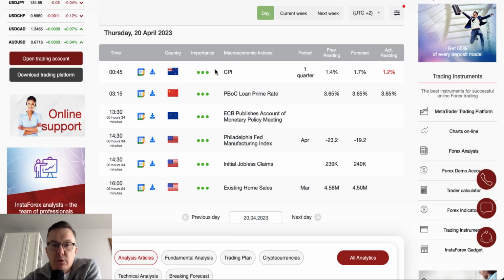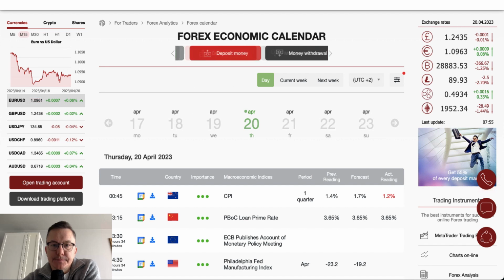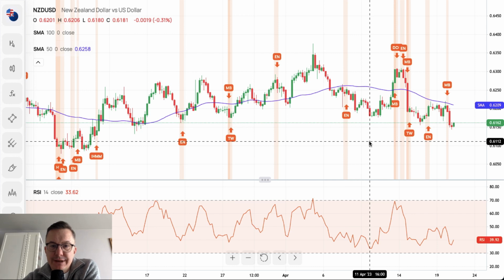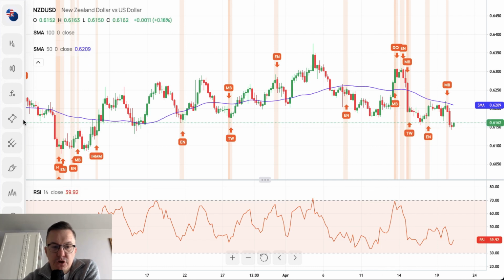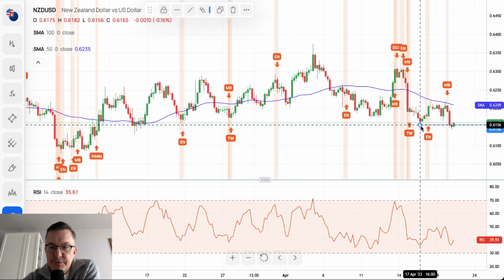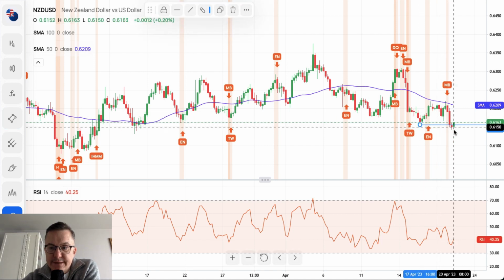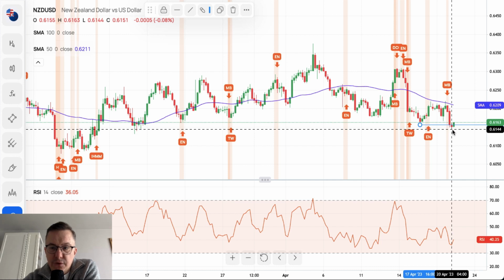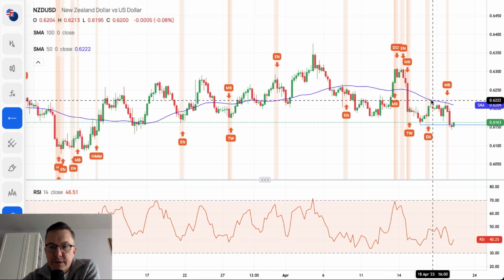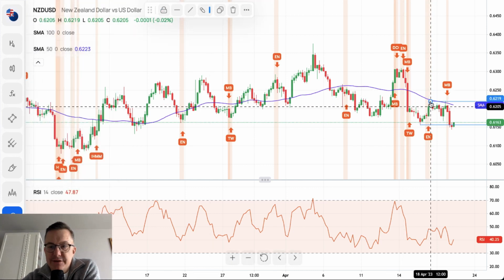I think we should see what is going on with the New Zealand dollar first. The 4-hour chart of the New Zealand dollar is showing us the weakening strength of the New Zealand dollar, which broke below the local technical support and low from the 17th of April at 6,156. The local low was made at 6,144, so this is not a big breakout. Nevertheless, we got a new local low. The intraday technical resistance is located at 6,219 pips, and it looks like this market is reversing lower.